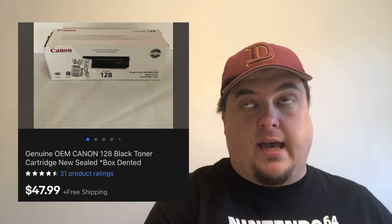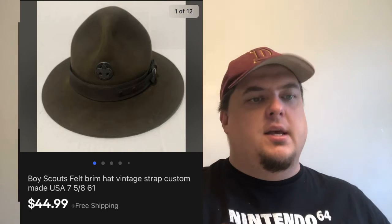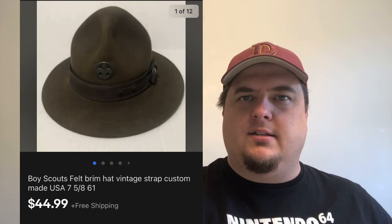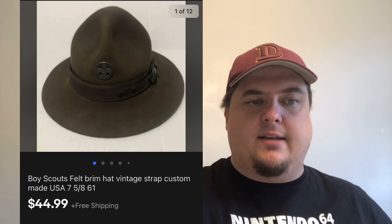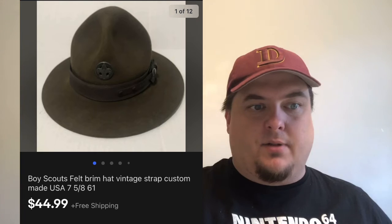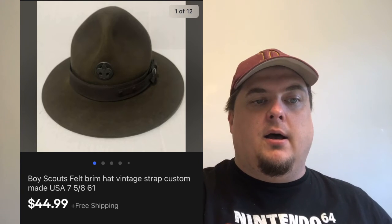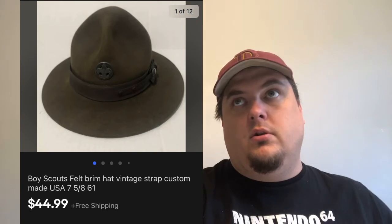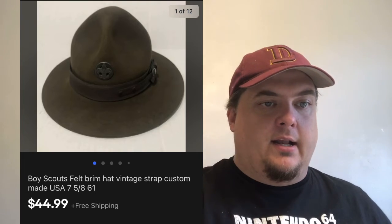This Boy Scouts hat was $3.78, which stuck with me because it's a really odd price. And I only had it for a couple of days. I suspect that it's a Stetson, but it isn't marked as such. Stetson did make these hats. It looks like a mounted police hat to me, but this one is BSA, Boy Scouts of America. I paid $4 for it. It sold within a week for $44.99.